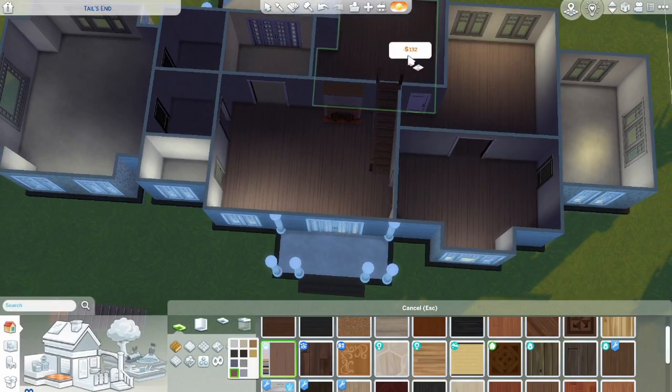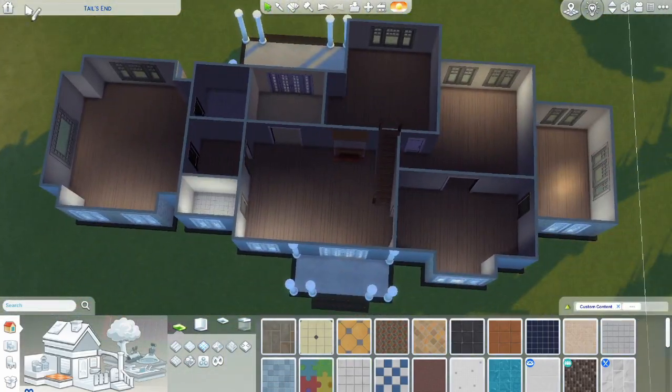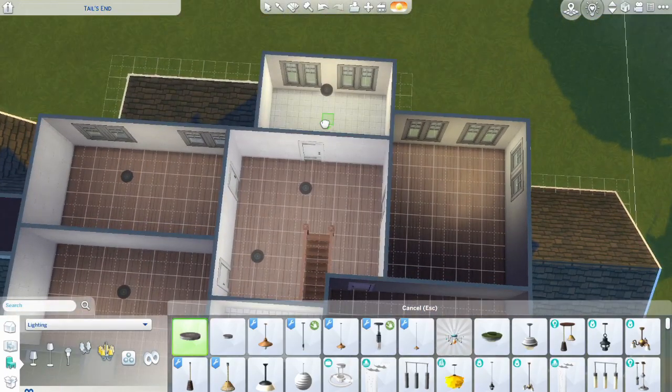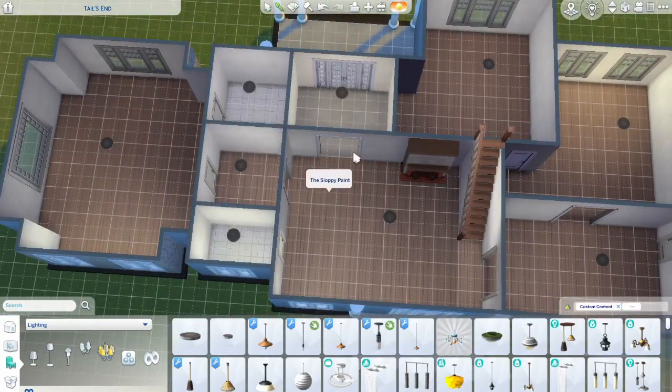I also don't show how I did the downstairs because I just struggled for a long time. I spent like half an hour maybe. It was really unpleasant to watch. This is the floor plan I ended up with.